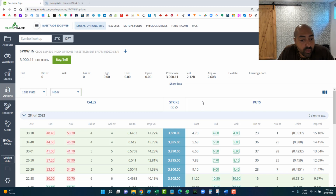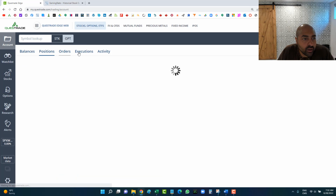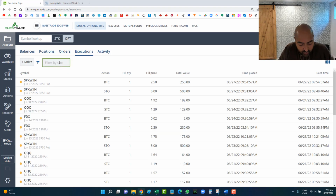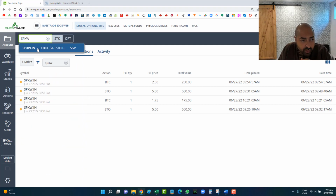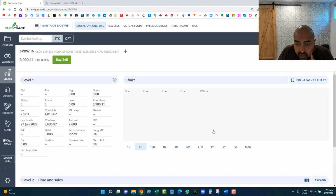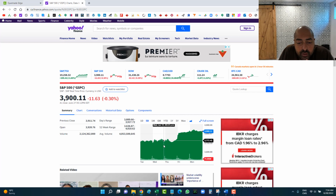Today I wanted to show you a trade that I made on June 23rd, I believe. Actually, let's go look it up here. SPXW, account executions. Let's look at the bottom one over here. June 23rd. Let's see first what SPX was trading at on June 23rd. The 5-day chart isn't showing, the chart's not working. All right, June 23rd, as you can see, SPX was trading at around 3,787.